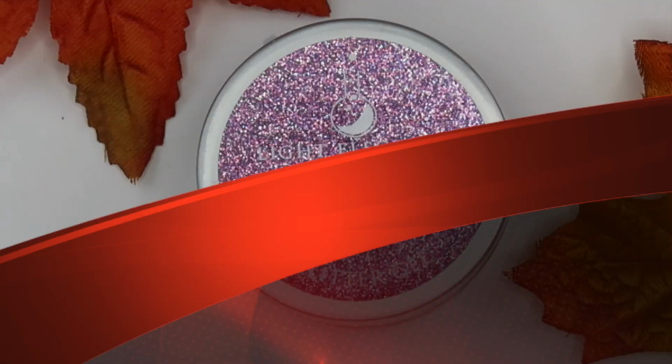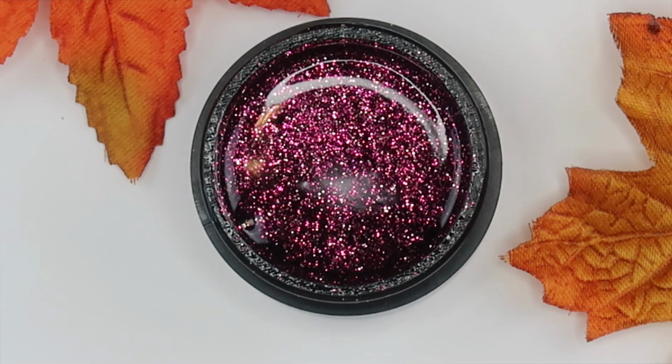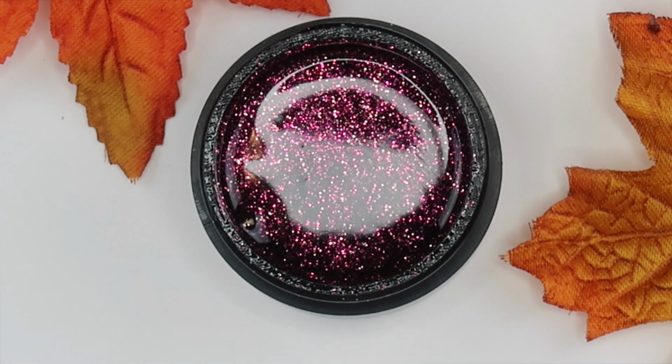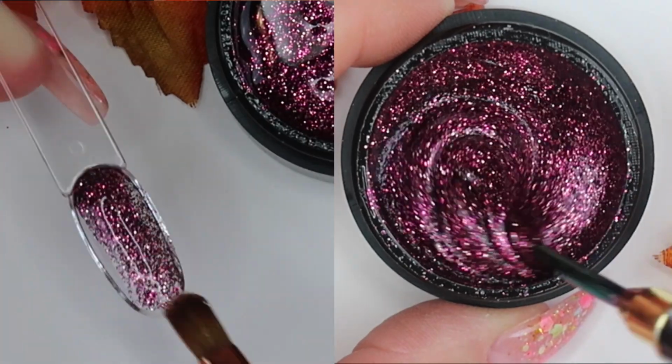And let's move on to Safari Sweetheart. This one looks like it's gonna be pretty, and it is pretty. This is like a berry, a cranberry, or a wine burgundy color with flecks of gold glitter in here.